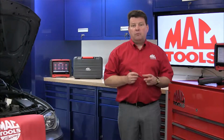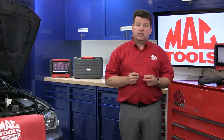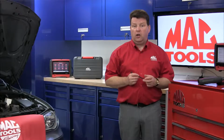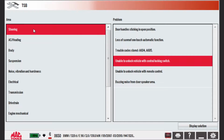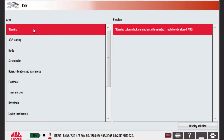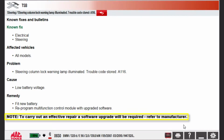Okay, the last example we'll look at is when you may need special equipment to complete a repair. In this instance, the customer reports that they have a steering column fault light on. From the menu, I'll select steering, followed by steering column lock warning lamp illuminated. I'm informed that this could have a fault code A116 stored, and that it could be caused by low battery voltage. I'm also made aware that the module may require reprogramming with a software upgrade as part of the remedy.